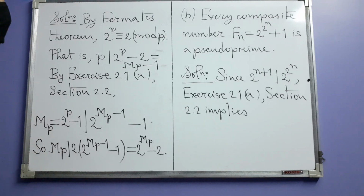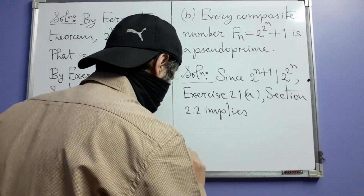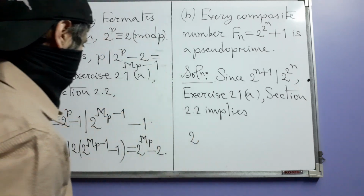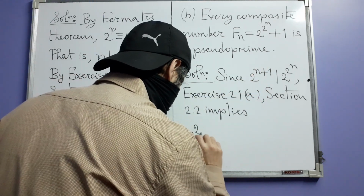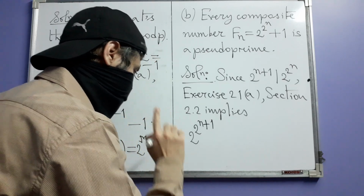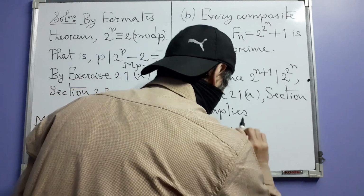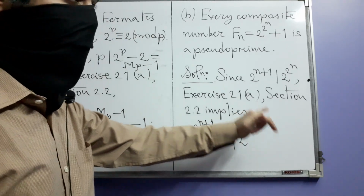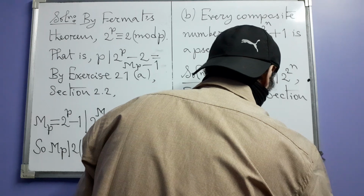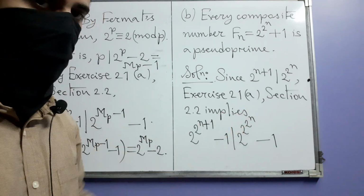Okay, now we need to be very careful because already there are so many powers of 2's and also iterated powers of 2. And yet we are even going to consider more powers of 2. 2 to the power, so the exponent now will be this. That is 2 to the power 2 to the power n plus 1. And from this entire power, we subtract 1. And that will divide this number 2 to the power 2 to the power 2 to the power n minus 1. This minus 1 is from this entire big power, not from that one.